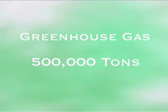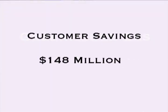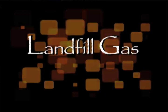One of the signature projects that we're working on right now is the landfill gas pipeline project. And this single project will reduce our greenhouse gases by 500,000 tons a year. Also saves our ratepayers $148 million over 20 years. So it's going to provide clean energy, sustainable energy at a lower cost. It's a huge benefit to the entire region.